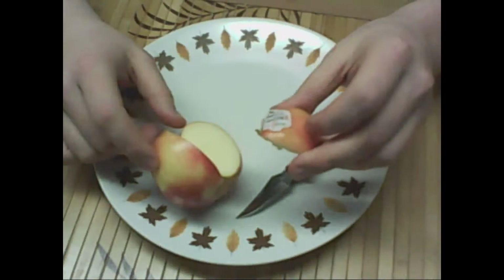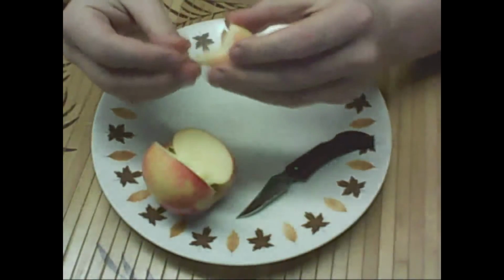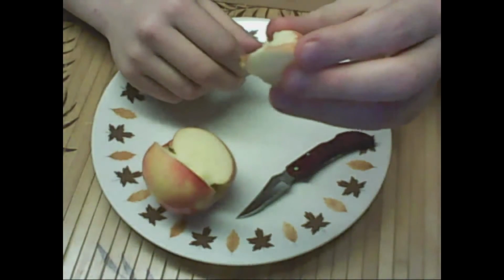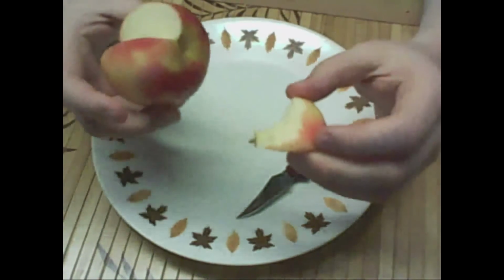But really, they spent all that money and they can't get that label right. Let's see how the label tastes. Well, that label was... that label's pretty good.